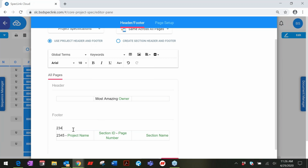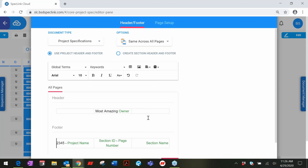And it will show up on every single file. And I can change the header to say the most amazing owner. So keep most amazing owner in mind, and keep in mind the 2345 dash project name. So we have added those.